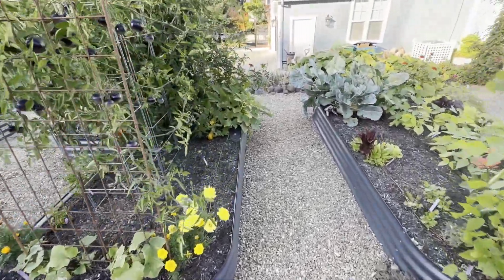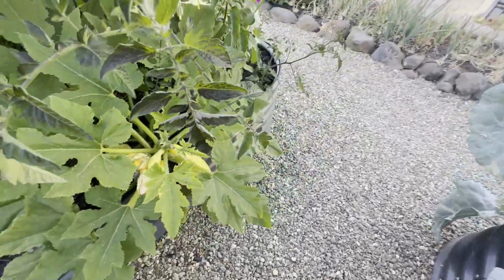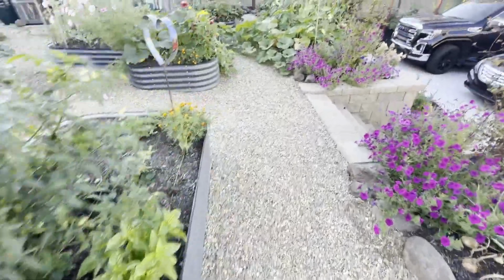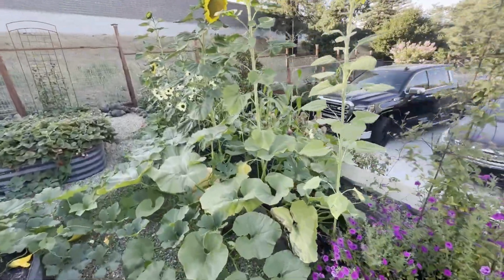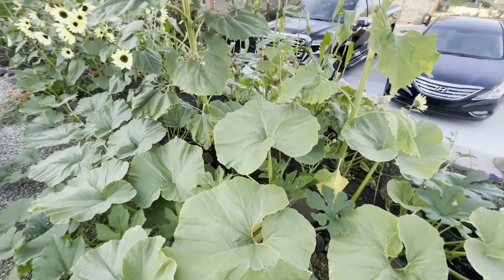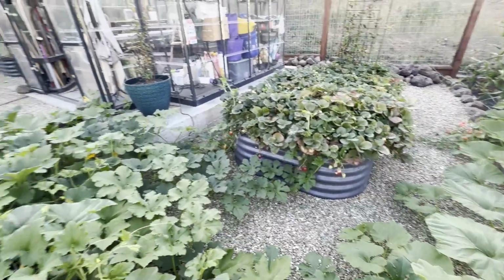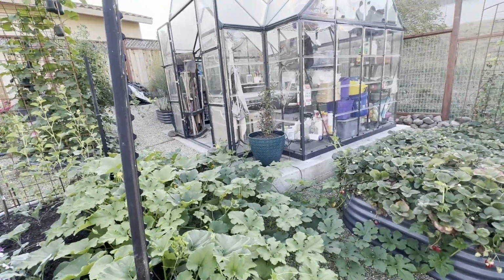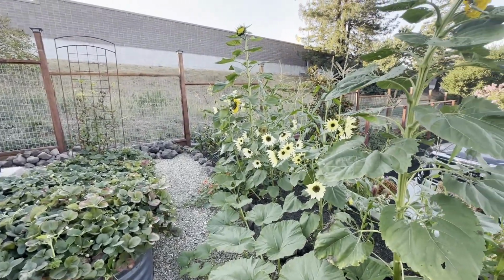We've got squash on this side. Wow, some big squash down there. A huge pumpkin. Strawberries still going. Look at all this. This is all gourds. It's decided to grow into the greenhouse. Oh, the flowers are so pretty.